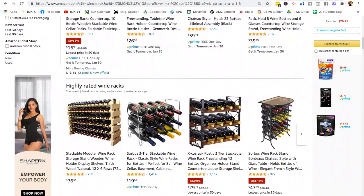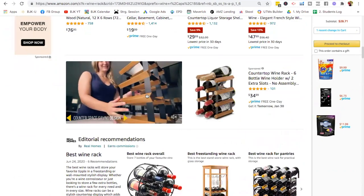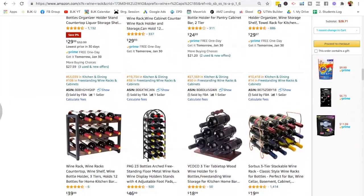You know, I'm not that crazy about wine racks, so I wouldn't buy something like this. That's just too many wines. Something like this would be cool. See, that's pretty awesome. This is cool, you know? So unless you have this awesome idea for wine racks, I would say don't go into it. But if you do, it would be a good niche, which is cool.